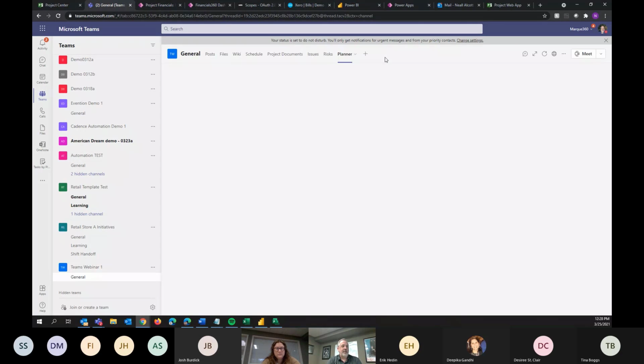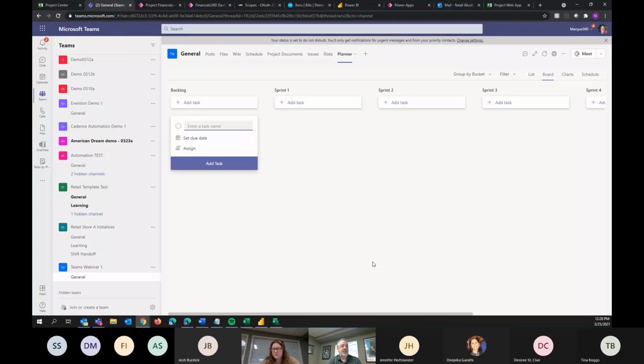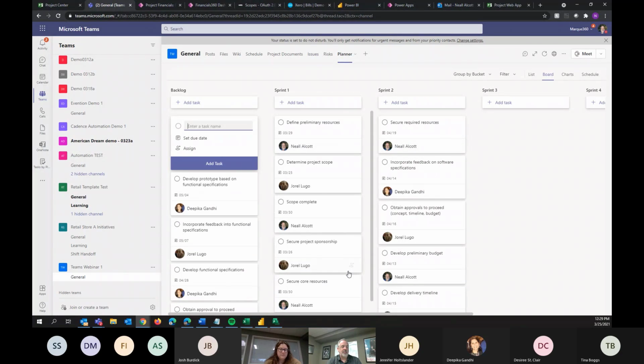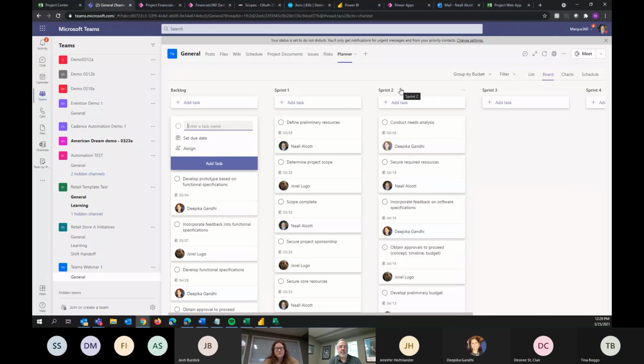And then when we get to Planner, it looks like it's still synchronizing, but you're going to start to see those tasks pop in here as well. All right, and that's because I said I was going to synchronize them. Here they come. All right, so you see all those tasks just pop up, and then they're assigned to whatever the assignments were in the project schedule. They're put into the different buckets.